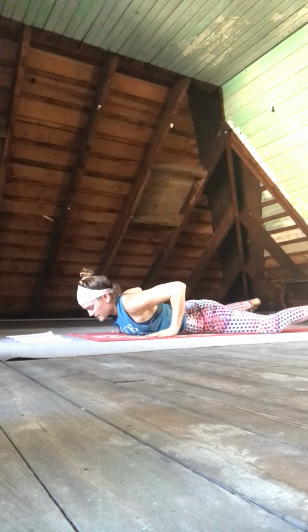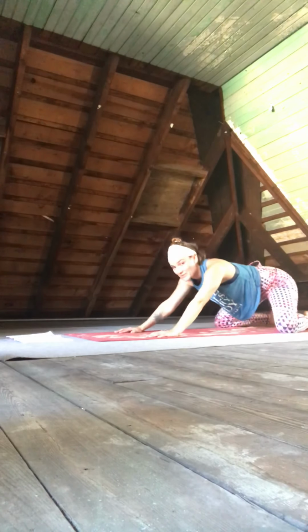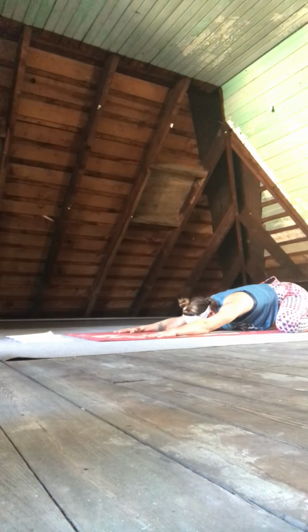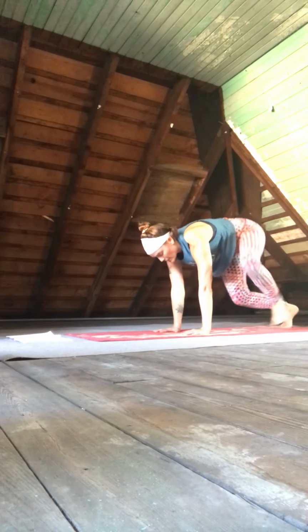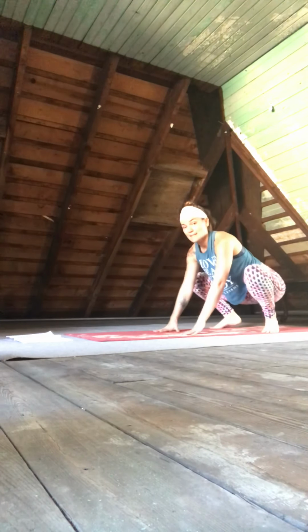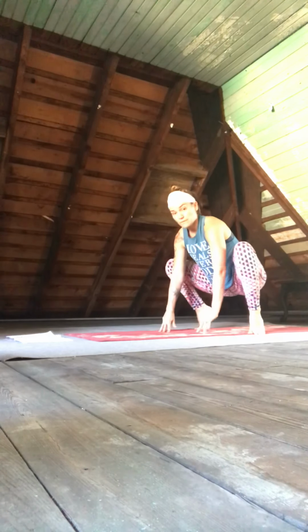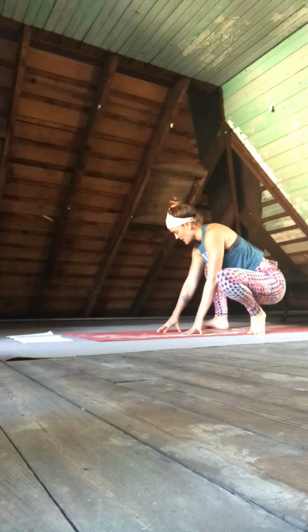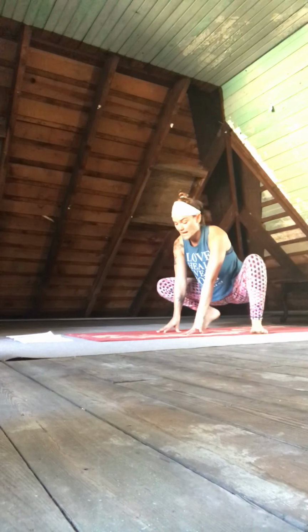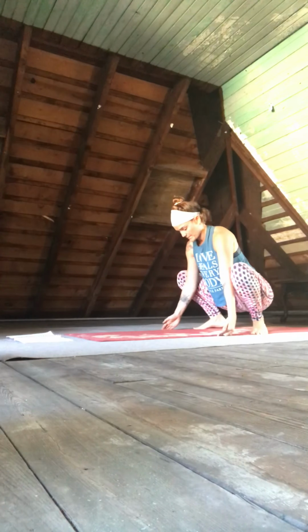Plant your hands and push yourself back into the wide-legged child's pose just for a beat. Then lift up, use your hands to come into a yogi squat toward the back of your mat. Balls of the feet and toes are on the mat. Hands can be down to find some stability. And your feet are, again, toward the outside edges of your mat.